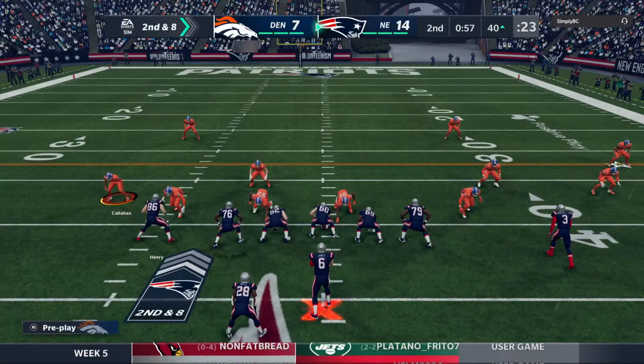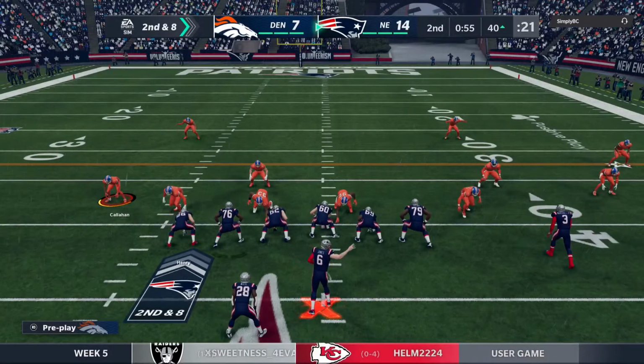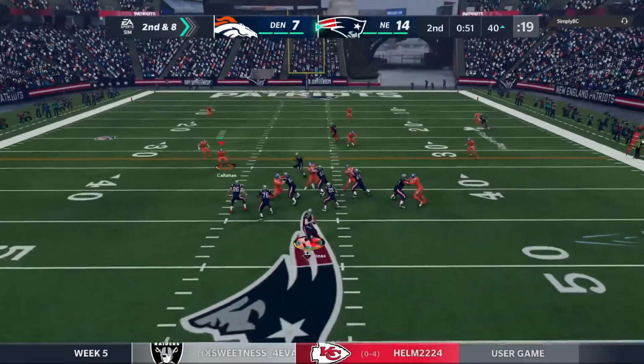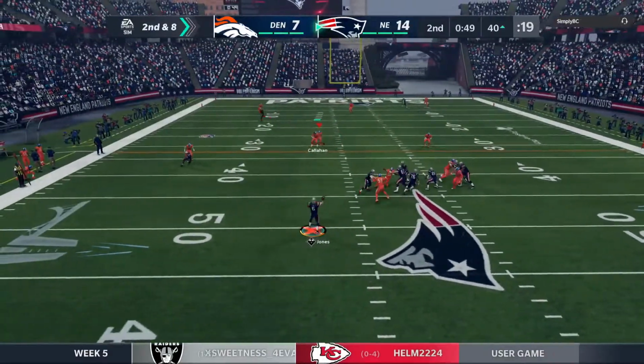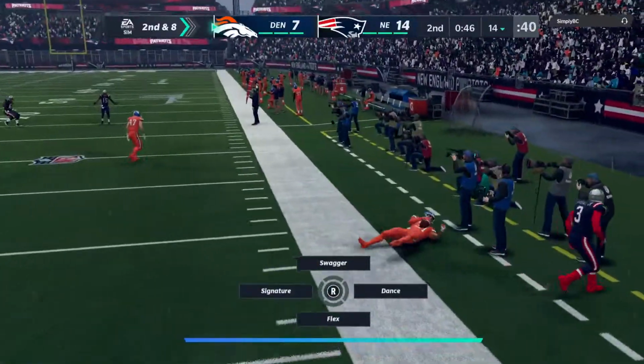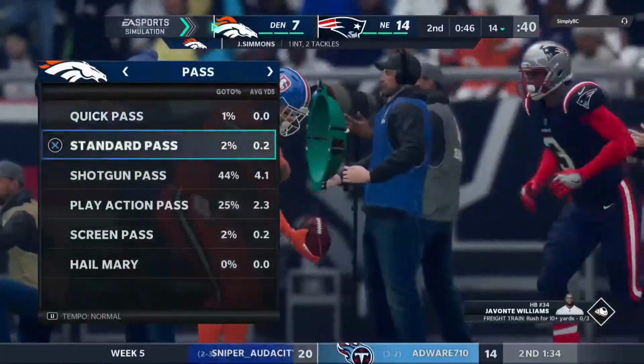2nd and 8. The play-action fake. They'll look to throw. He rifles one that's intercepted. Picked up by Justin Simmons.